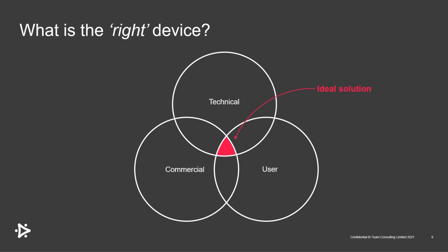We really need to look at each case individually, and in an ideal world, you want a perfect blend of all three, that sweet spot there in the middle in pink. But this really is difficult to achieve when you've got different people on the team with different objectives, and it's very easy for the project to be pulled off in one direction or another.